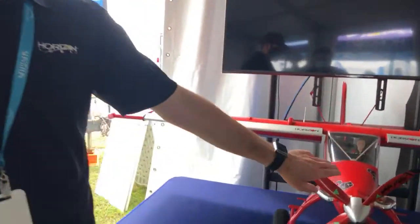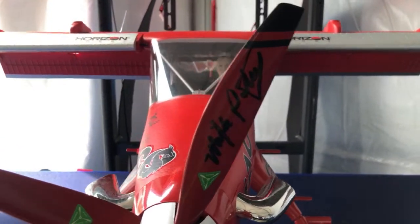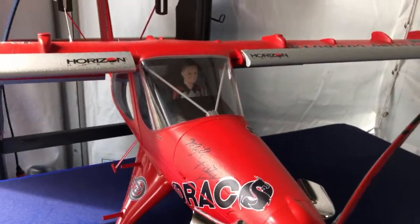And so this particular model, Mike was kind enough to come over and sign the propeller and the hatch for us. Pretty cool. He stopped by for a bit. It's funny, Mike is probably the most famous person at this entire show.